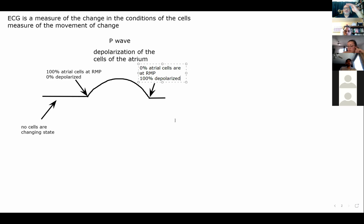It's not like they start to be depolarized and they're all depolarized and they're all then repolarized back to rest. No, that is not what's happening. We are measuring the movement. We are measuring change. And at this point, there is no change. Anytime it is flat, and that's a good rule, anytime the curve is flat, there is no change. That is a good rule to remember. All right, so that is our P wave.